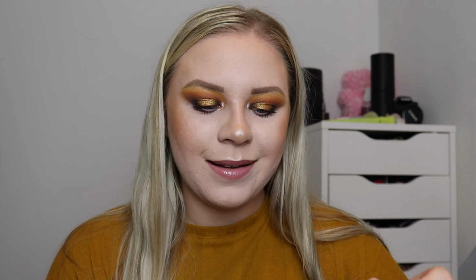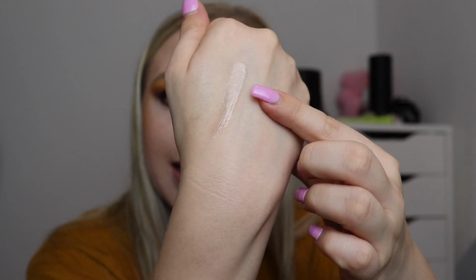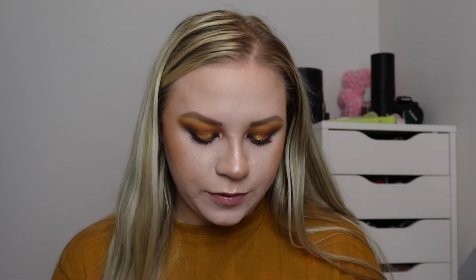I'm just going to do a swatch because I can't actually see the shimmer particles on my lips. That's a swatch of it just there. I don't know, can you see any in the lip gloss? It is the majority clear though, so if you prefer clear lip glosses, this is definitely the one to go for. I just can't really see them unless I look so up close. From far away, this is just like a normal clear gloss to me. So if you prefer the more clear glosses, then definitely go for this one.